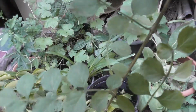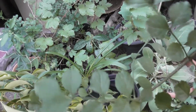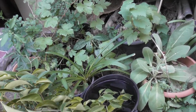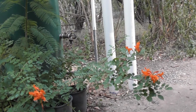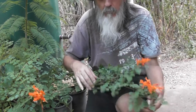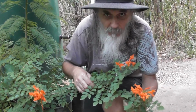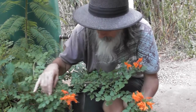So anyway, you can see that they're very long. They can be very long vines. Tecoma capensis is half shrub, half vine, whereas Campsis grandiflora is a vine. How beautiful they are. So very beautiful.